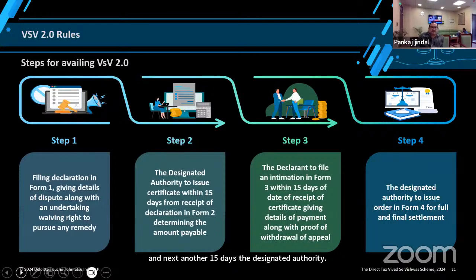All these forms will be allowed to be e-filed on the e-filing portal of the department, and most likely they will come on 1st October.